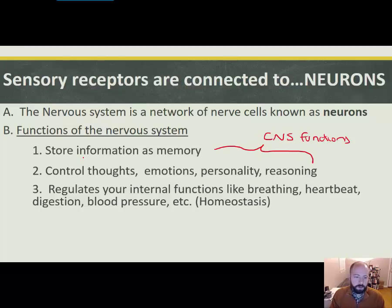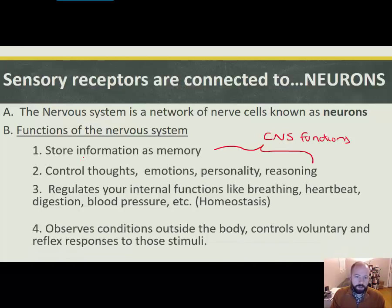They also help us observe conditions outside the body, and it controls voluntary and reflex responses to those stimuli. So if you're having stimuli and responding to stimuli, that's going to be a peripheral response. I'm just going to put NS for nervous system response. Okay, so you got your first two being central and your last two being peripheral in terms of the functions of your nervous system.